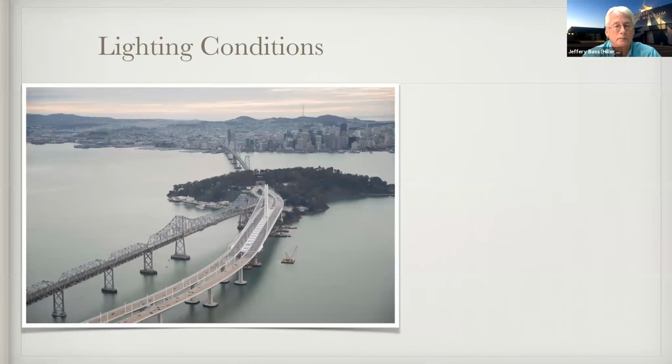One of the last things we'll talk about is lighting conditions. This again is that eastern span of the Bay Bridge here in San Francisco during the construction process. And as a photograph, it's satisfactory. It documents the scene. It looks okay, but it's nothing spectacular. And that's because of the lighting. It was a flat, overcast day.